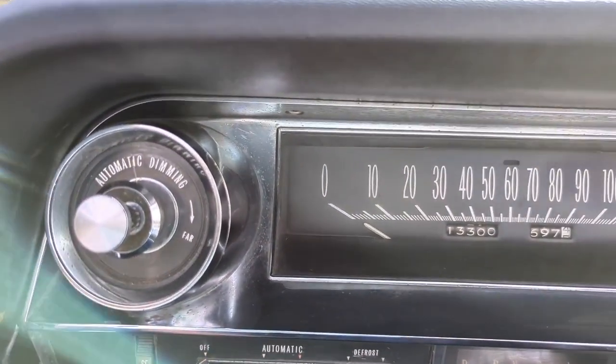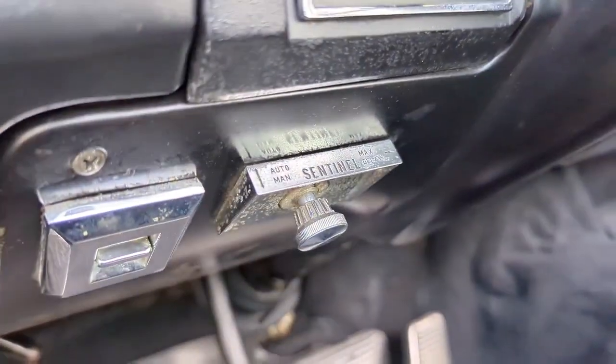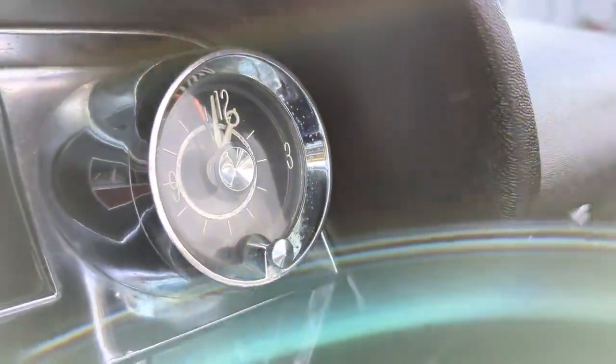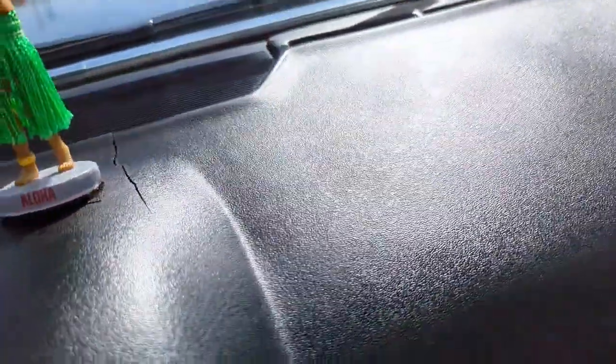Automatic dimming lights. Washer. Centennial. Power top. It's got a custom stereo in it. Real nice dash. There's one little crack right there.